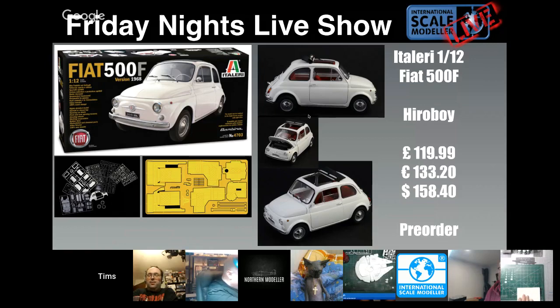Maybe, yeah. You could do a lot with that because these were so used in Italy. So you can do this absolute mint out of showroom, or you can do this battered to hell. I was going to say, what's that roof like? Is it actual cloth or is it plastic? No idea. I haven't seen any direct photos of what that is. It'd be nice if they included a little piece of canvas, so you could actually do canvas.